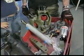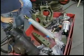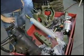Why is it important to go with aftermarket? If it's all salvage parts, you have to run the risk of it failing at any given time. Spend the money, invest in some aftermarket parts that you know are new, are going to work, and good to go. Get to it.